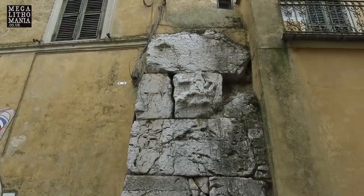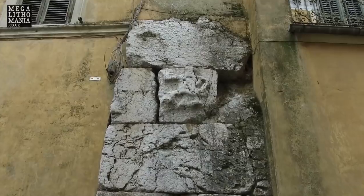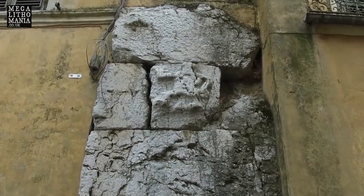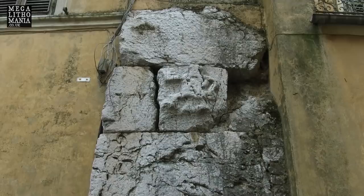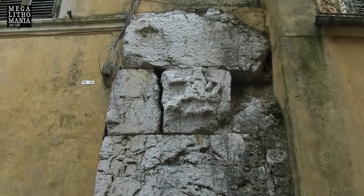Something strange just there, which you can just see. It's like a 3D relief carving, like we find around the main Acropolis above the lintel there. So was this part of a lintel? Was this part of some kind of carving, 3D relief carving of some kind of creature?